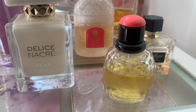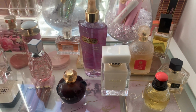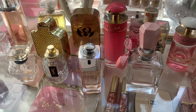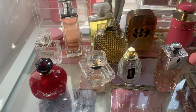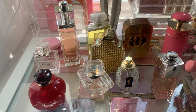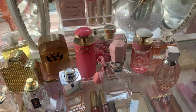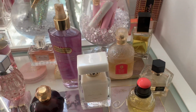So yeah, that's basically my perfume collection. As I said before, it's not my perfume collection in its totality. I do have more, but I couldn't fit any more out here, and because it was quite a nice sunny day, I thought, let me just put these out on my vanity and do a quick video and see if you guys like this.